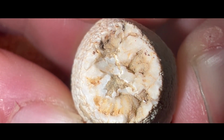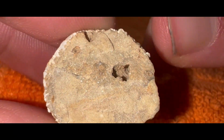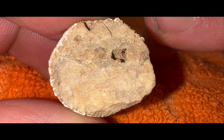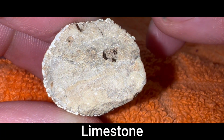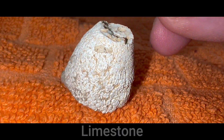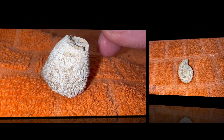Wow. I don't know, I'm getting lost in it again, and I've already seen this a million times. And then here's our bottom. There's not much to say about the bottom. There's no detail in it. It is pretty much just limestone. So, yeah. But all around, the fossil is a really good piece. So let me know if you think it deserves that top spot or not.